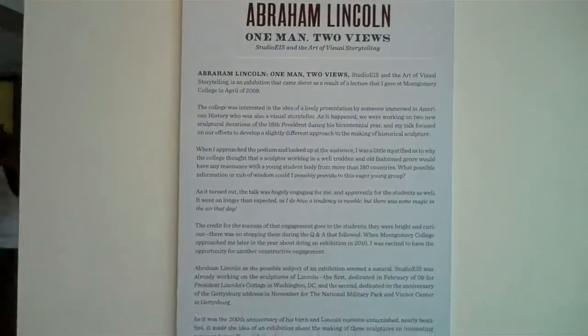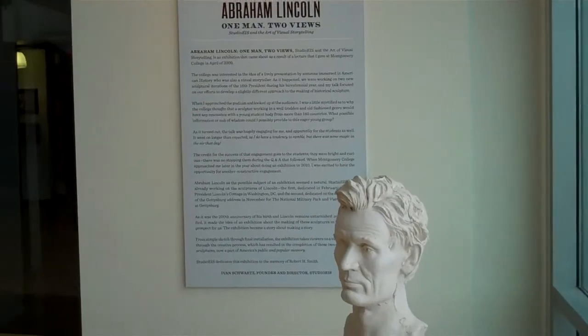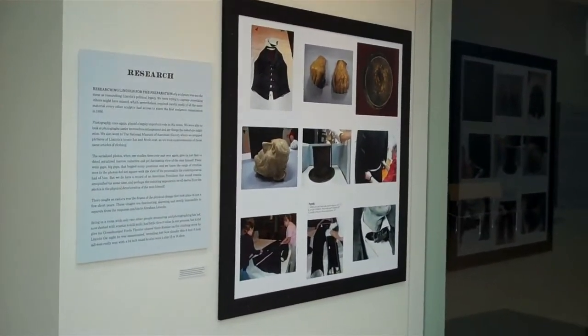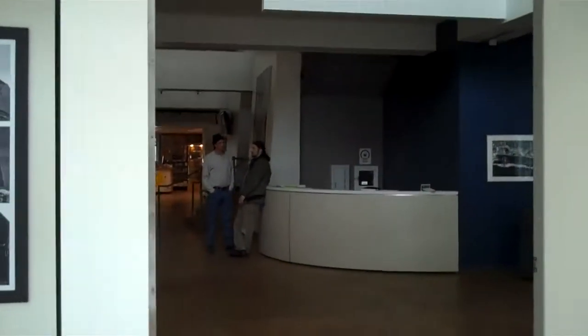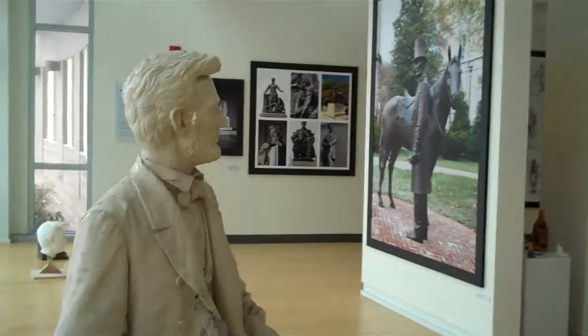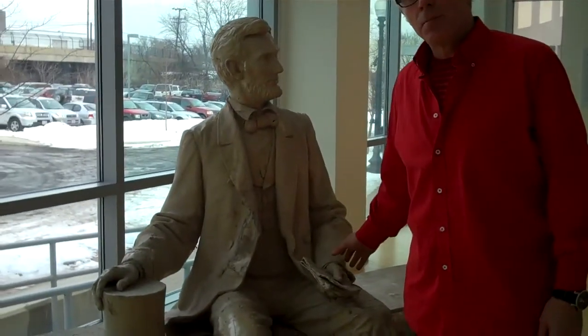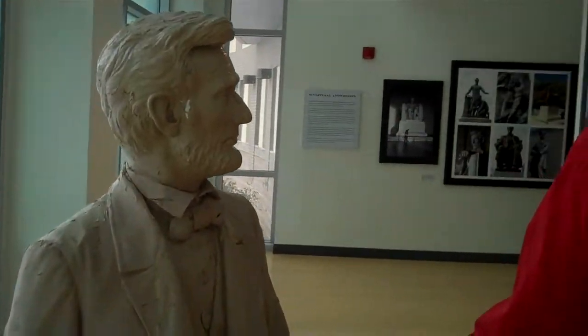It begins with a description of what the show is about, which began in April of 2009 after a lecture that I gave here at Montgomery College. And we talk about research that was done for the exhibition, moving through the space. We look at the original clay prototype sculpture, now destroyed, but an interesting artifact that was used for the Gettysburg Lincoln sculpture that was dedicated on the anniversary of the Gettysburg Address in November of 2009.